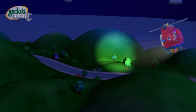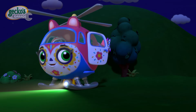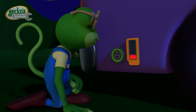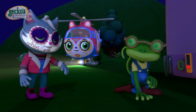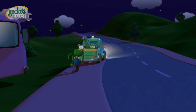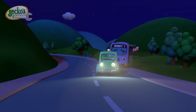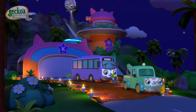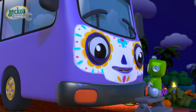I'll radio Tilly. Glad we heard you, Bobby. Looks like your battery's gone flat. We can charge him at my base. Perfect, Kat. And with a little towing, we can get Bobby going. A flat battery isn't much trouble, but needs recharging on the double. There you go. Your battery will be full by morning.